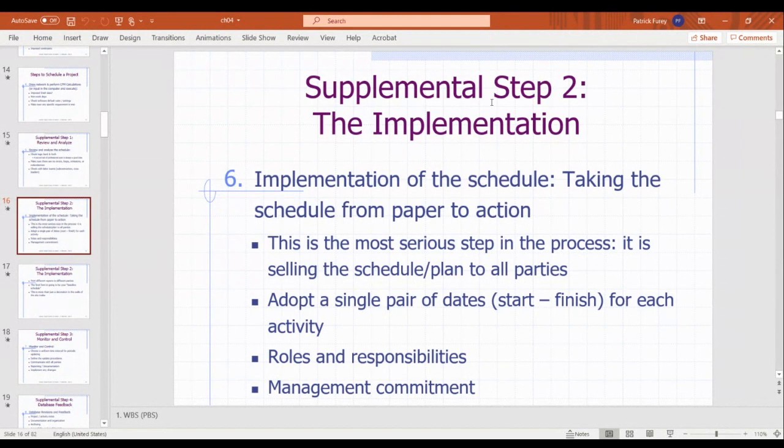Implementation of the schedule: taking the schedule, the document, and executing it and acting out all the tasks.